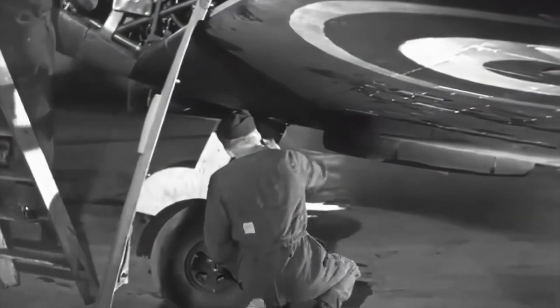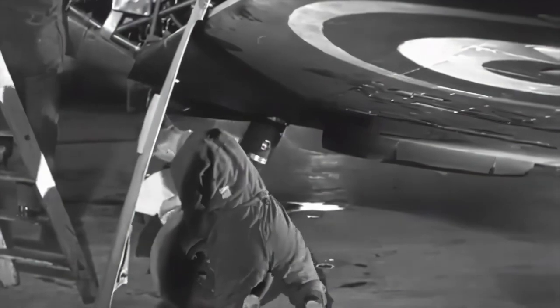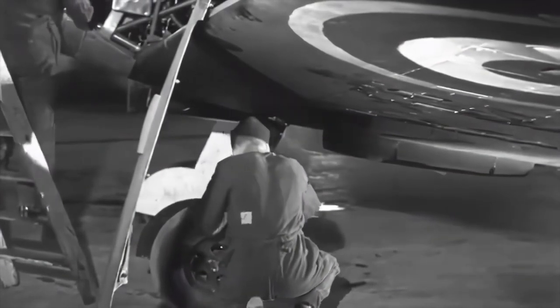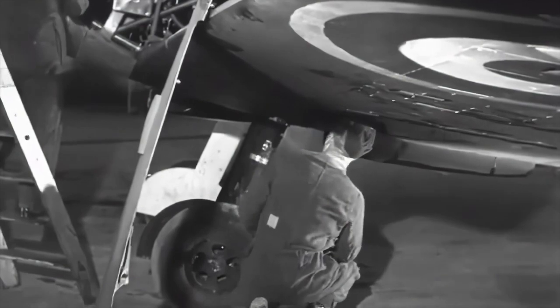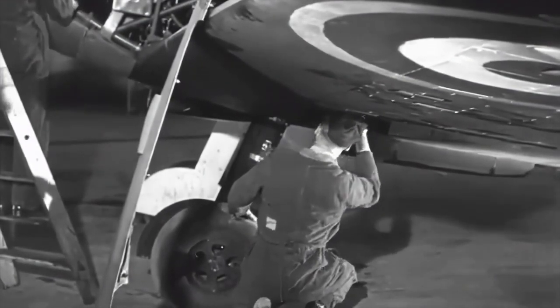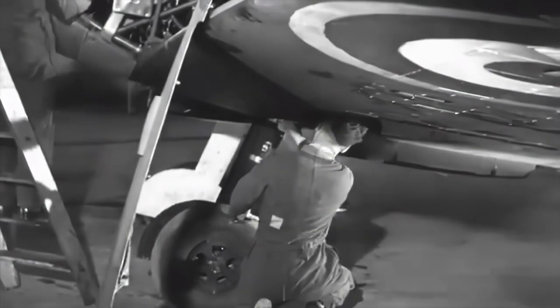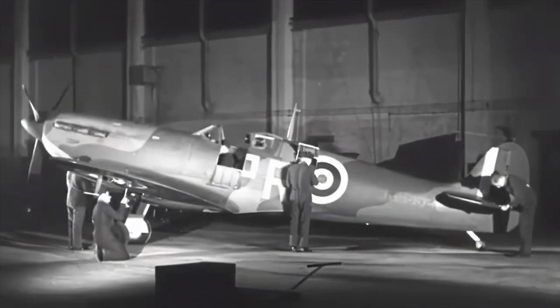Normally, the undersurfaces of the main plane, the wheel recesses, and the oleo legs are cleaned each day with a clean rag to remove grit or mud which handicap the retraction of the undercarriage. Mud splashed up by the wheels is more difficult to remove after it is dry. Oil is easier to remove while the engine is still warm. Petrol must never be used for cleaning purposes.